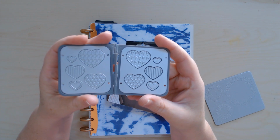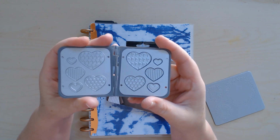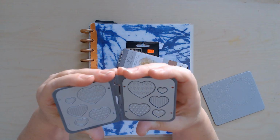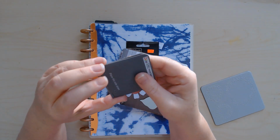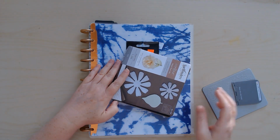And then these are little hearts that also have embossing on them. I think that's so darling, and this would be really good for scraps. I really like this. Now, I'm not sure how well it's going to work because as you can see, the inside piece is broken. But I haven't tried it yet. So we'll see how that goes. If it's not working, that's fine.